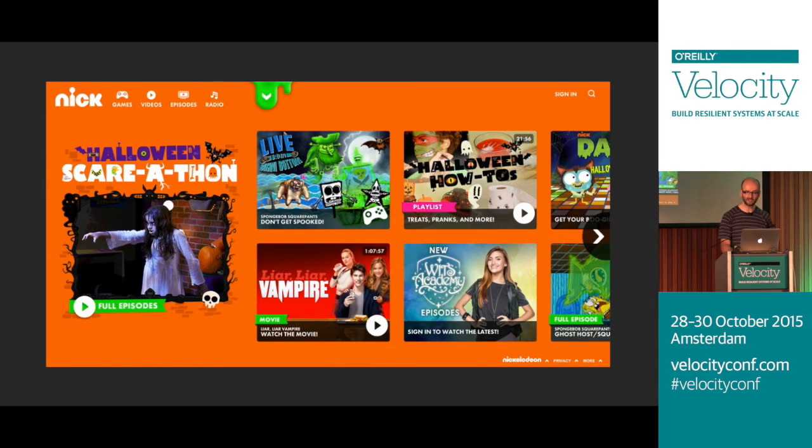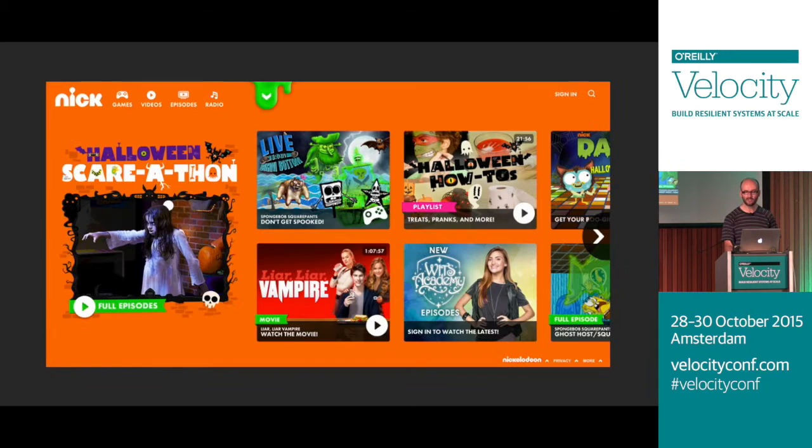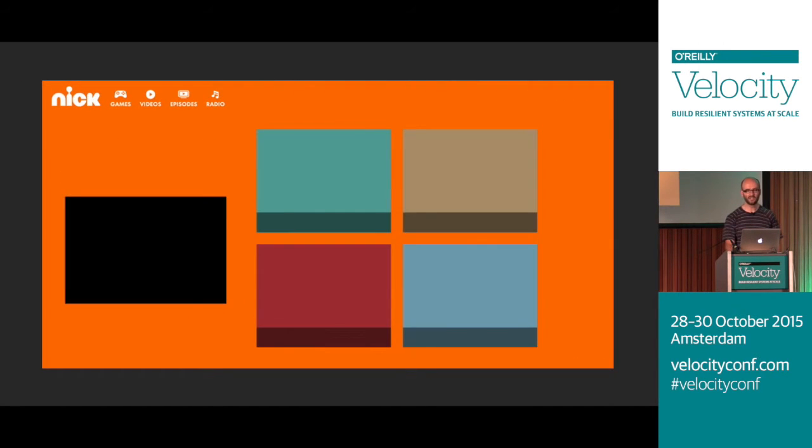quick and dirty skeleton on this. Now, I only spent an hour on this, so it's pretty rough. But when you look at the skeleton, you know you're on the Nickelodeon website. There's that familiar orange. I can see the brand in the corner. I can see a bit of navigation. And I've taken the arrangement of the page. There are these objects that are going to load, and I've mapped that out with a bit of CSS. A little bit like Pinterest, I've found the median color for each of those images, and I've used that to help color the page as well.